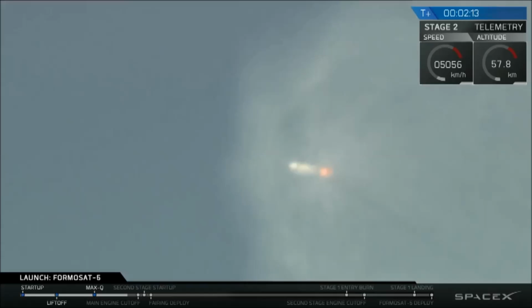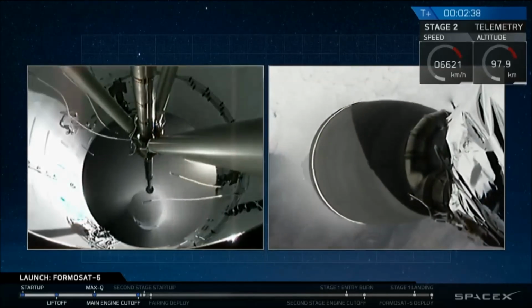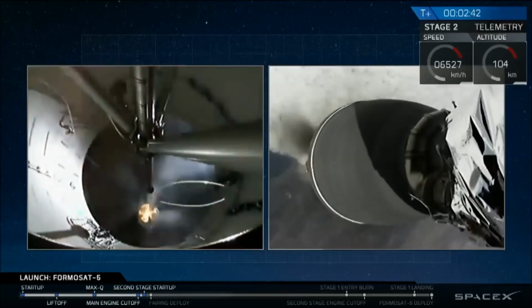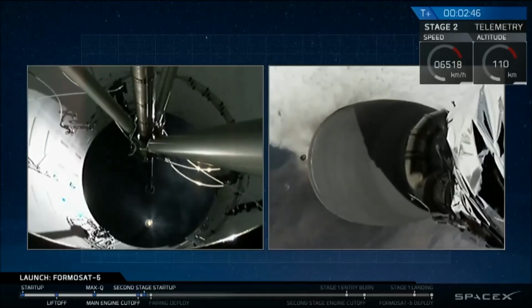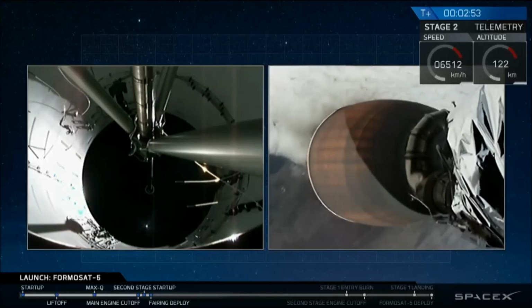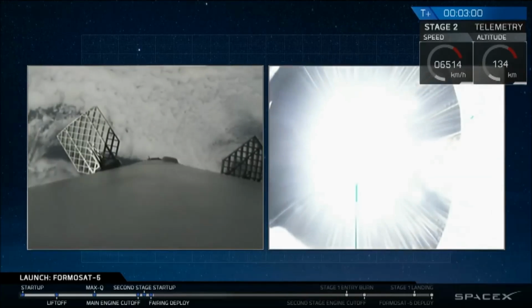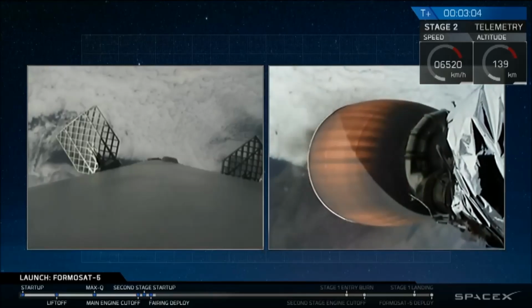MVAC engine chill has begun. It's looking really good. Stage separation, and MVAC has ignited. The Merlin vacuum engine has ignited. You can see that glow of the second stage engine. The grid fins to your left have just deployed. That's stage 1 on your left, stage 2 on your right.